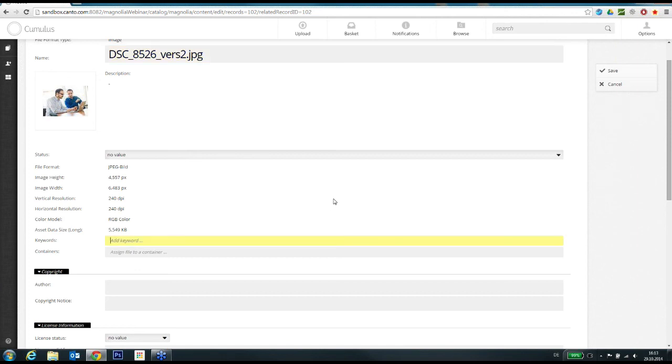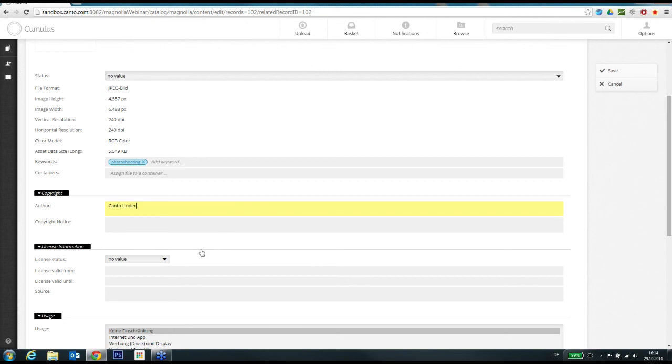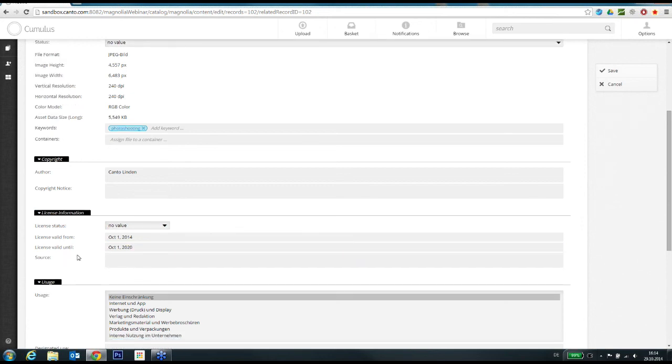First of all, I'm going to add a keyword, photo shooting. The author is Canto Linden. I'm going to leave the copyright notice blank because I'll show you something else later on. And go into license valid from this month and just say it's valid to 2020. You can add the source of the image, like internal photo shooting.